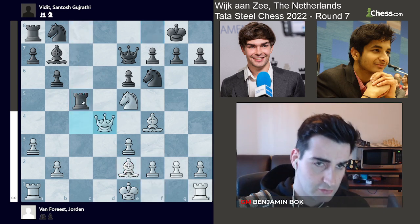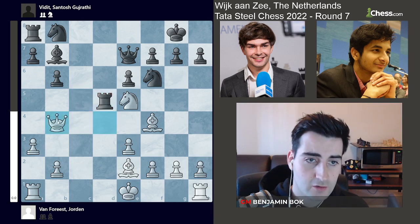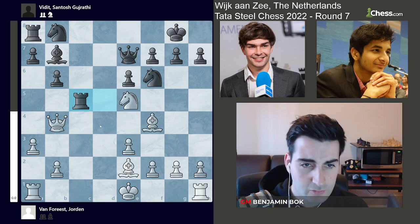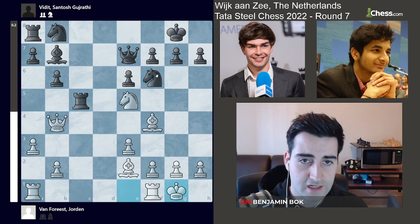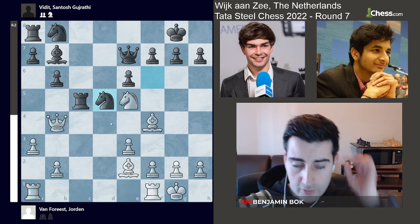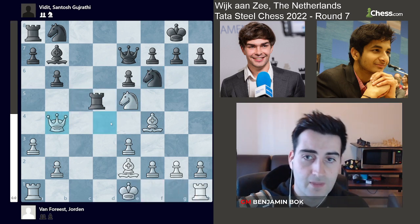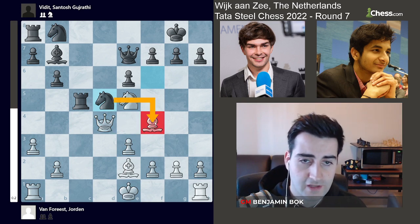And in the interview, Jordan mentioned that he thought rook d5 was just a repetition. Queen b4 is the main move, and then rook c5. And apparently white has nothing better here than to repeat, because if you go castles, black has the move knight d5, hitting the queen and the bishop. So there would have actually been a way for Vidit to equalize very comfortably, but he played the move knight d5.